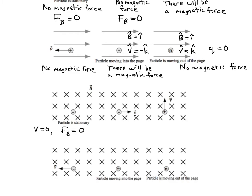Here, the velocity direction is in the positive i hat direction. The magnetic field direction is actually into the page, so that would be negative k hat. Negative k hat is definitely 90 degrees perpendicular to i hat. So yes, there would be a magnetic force in this case.